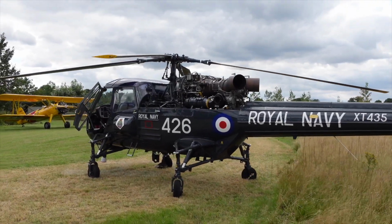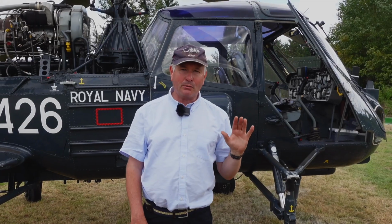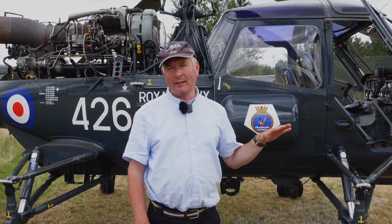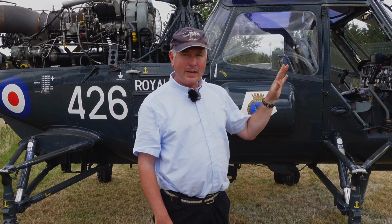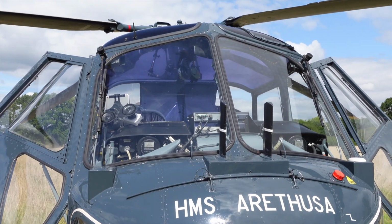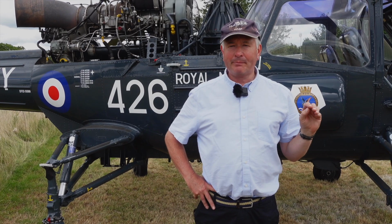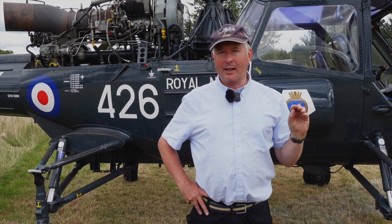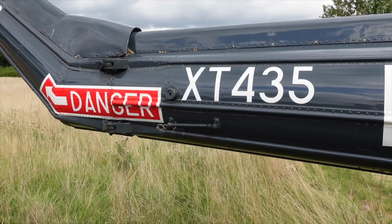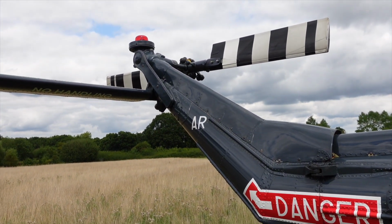But because there are only four Wasps flying in the world, I wanted it to be restored back to its original markings of the 60s. So in 2021, I had it completely resprayed back to the original markings of HMS Arethusa. 426 is the flight number for the frigate they were on. But the actual marking of the aircraft is on the tail. So this aircraft in the Navy was called XT-435.